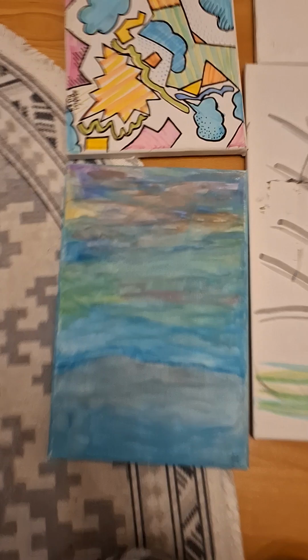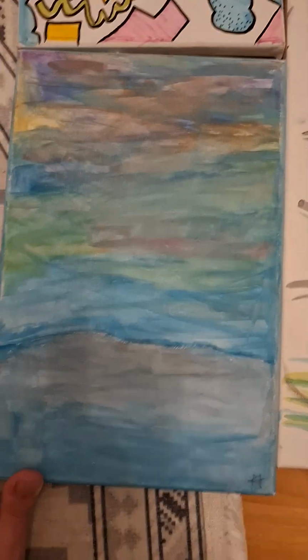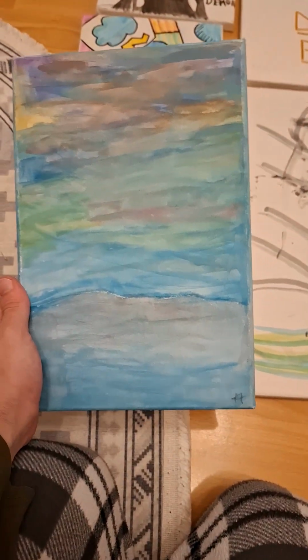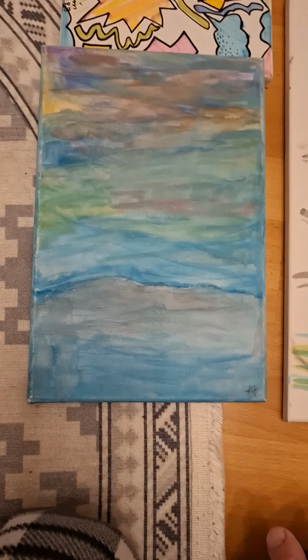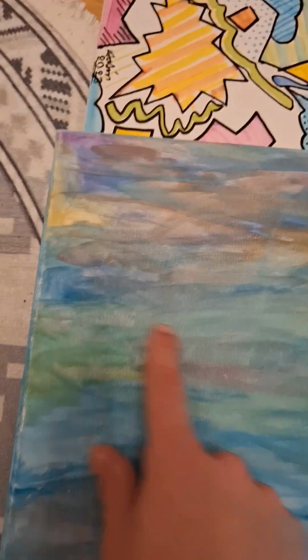Today we have more paintings, of course. Let's start with this one. This might be the smallest one out of the bunch. This is supposed to be an ice glacier, that was the plan, but you can interpret it as whatever you want. I really like the different colors showing through.